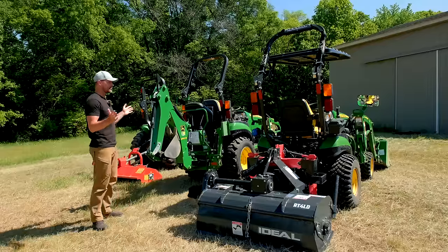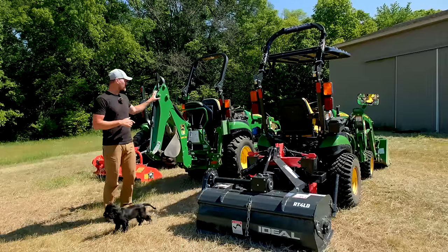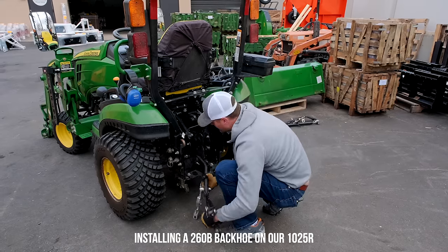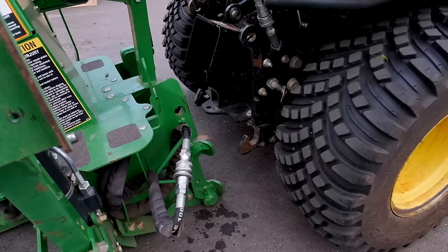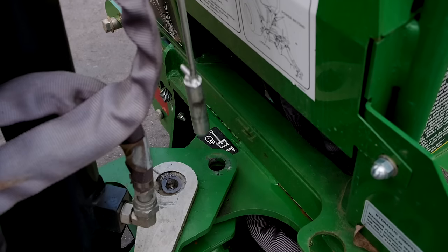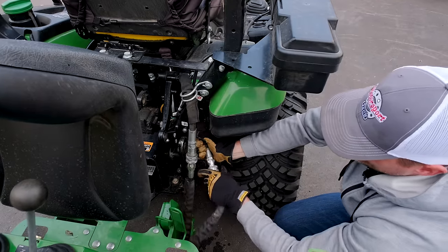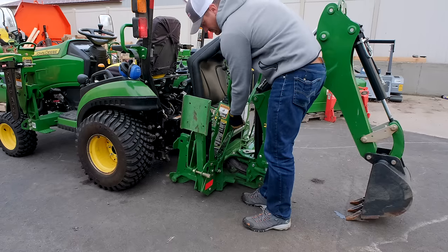All right, as far as backhoes go, all right? So this backhoe, the 260B, is what's gonna be available both for the 2025 and the 1025, all right? You're gonna see, we do have the Power Beyond Hydraulics. I do have a backhoe for this tractor as well. Now, on the John Deere 3E series, that generation you're looking at right there is gonna be the first generation. Well, actually, technically, I think it's the second generation of it, and they're on the third generation now, but you wanna get a 2018 or newer model year if you want to get a backhoe on the 3E series.